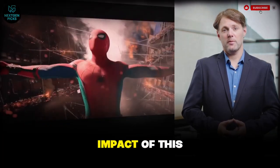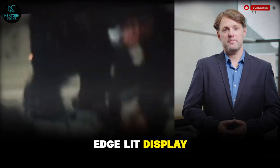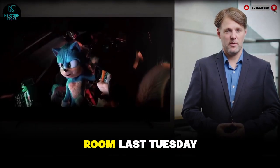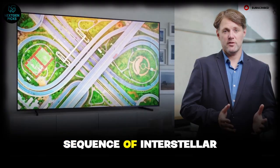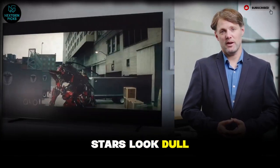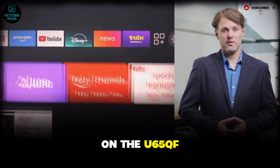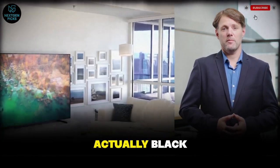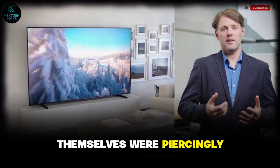The real-world impact of this is staggering if you're coming from a cheap edge-lit display. I was sitting in my testing room last Tuesday, totally dark, running the opening space sequence of Interstellar. On a standard budget TV, the stars look dull and the blackness of space looks like a glowing fog. On the U65QF, the space was actually black, like the room went dark, but the stars themselves were piercingly bright.